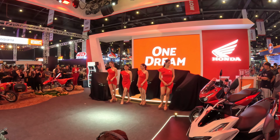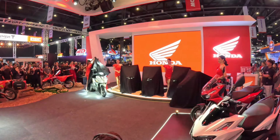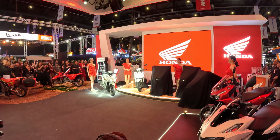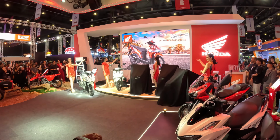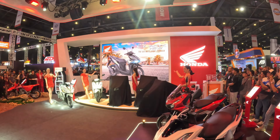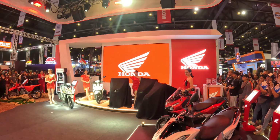Ladies and gentlemen, presenting the new Click 125, Pearl Sylvester's Gray. Pearl Arctic White. Also available in Pearl Crimson Red. And in Obsidian Black Metallic. And finally, the most awaited, the new Click 125 Special Edition variant.